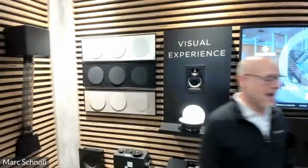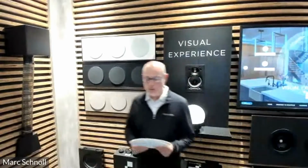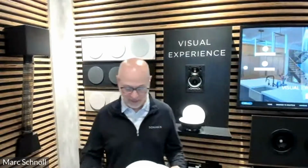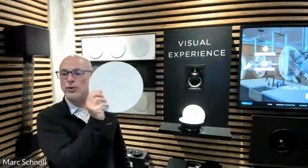So hopefully I don't make everybody dizzy. I'm going to start pulling my cart around into the studio here so you can actually take a look at some of these things. The first thing we're going to talk about is, hey, how do you want your sound to look? With Visual Experience, we have lots of different ways that this product is offered. When you open the box and you order a Visual Experience, the first thing you're going to get is a very traditional looking grill.